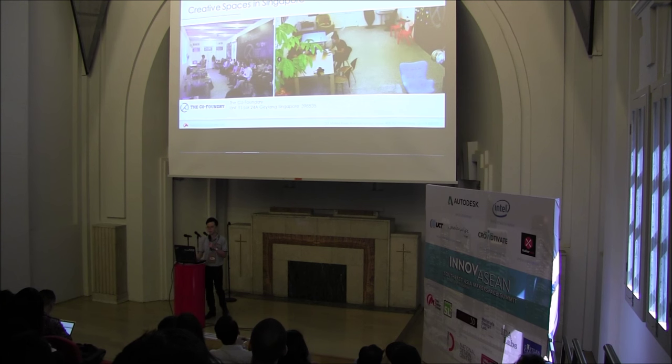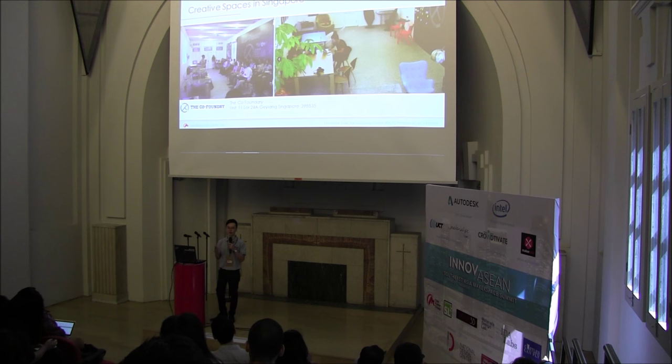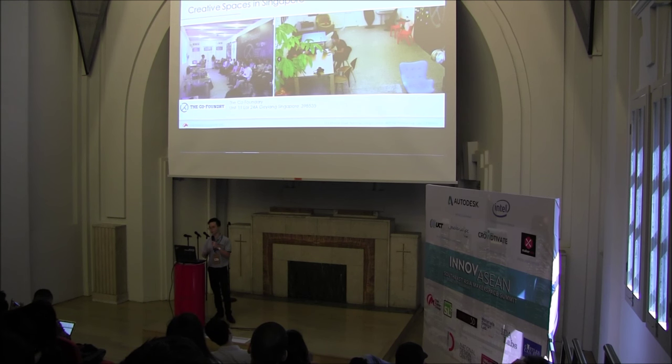So this is actually CoFoundry. CoFoundry is a space primarily for startups itself. So it's really like a co-working space. In some sense, some makerspaces have a very gray line with co-working space. And as part of that, because when it comes to making, there's also some work to be done, it boils down really to the environment of the space itself. So this is really primarily focused on startups.